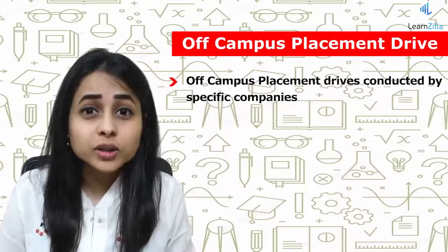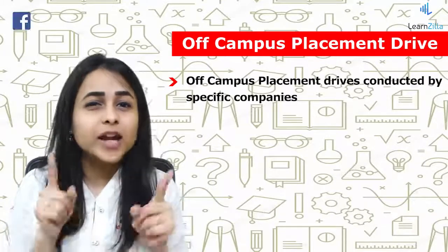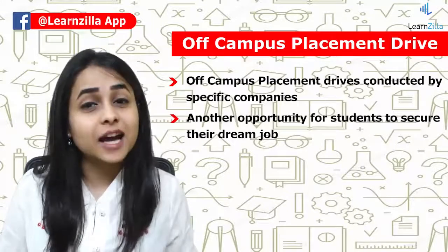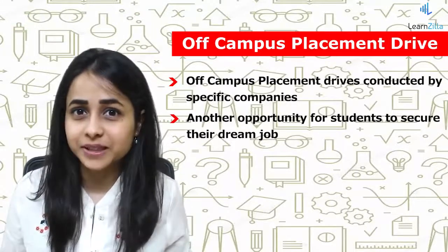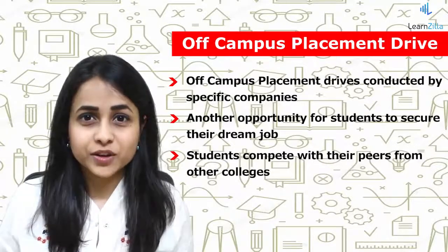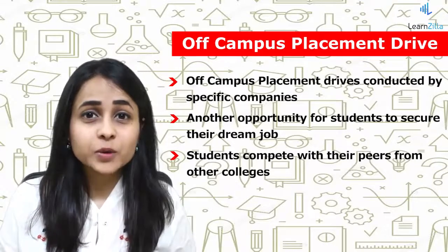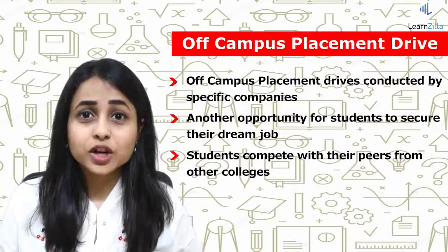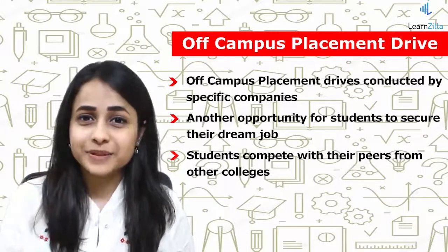So all the students who could not get a placement during the on-campus placement drive should actually not worry because they get another opportunity during the off-campus placement drives conducted by most companies. So the process here is mostly similar to the on-campus drives with just one difference. Here, the eligible students compete with peers not only from their own college but also with those of the other college to secure a job in the prospecting companies.